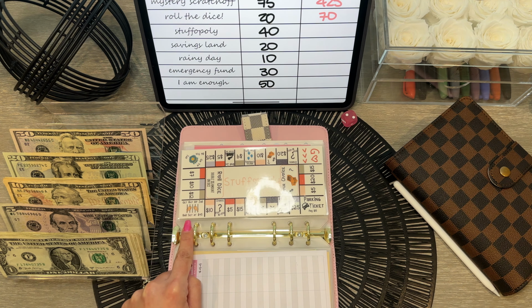So we have to move 4 spots. 1, 2, 3, 4. So that's $5. All right, let's go again. 1. And that's the little cupcake tower. The cupcake tower says, save $10 extra towards any recurring debt payment. This is contributing towards debt, so we will add 10 to that. We are up to $15.